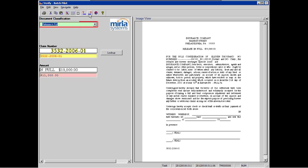You can see here, this is a release in full document. We're actually capturing the claim number as well as the dollar amount that was released. In this case, this field is also red, and the reason it's red is because we actually captured the dollar sign in here. And we don't want to do that because our claim system only needs the total amount. It doesn't need the dollar sign.